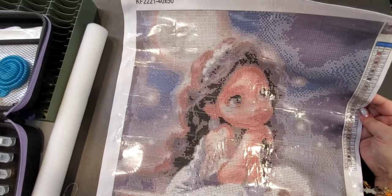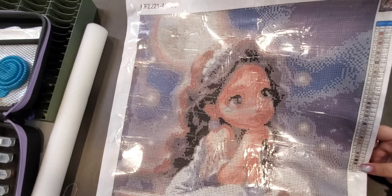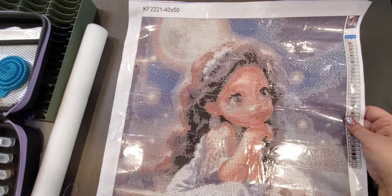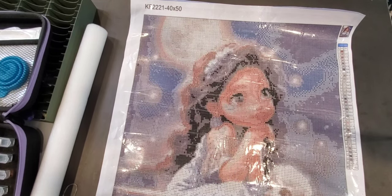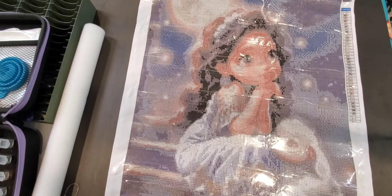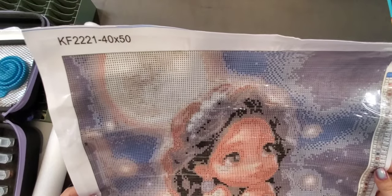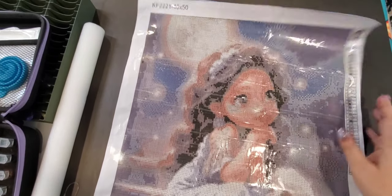And again, it's numbers, letters, and then symbols. And this one has 1, 2, 3, 4 ABs in it. So, yeah, she's gorgeous. I love her. And this one will turn out really, really nice. The drill fill looks really nice, too. Nice and clear drill fill there. Very, very nice. Looks like she's got a little headband on. Got the moon in the background here. Yeah, really nice.